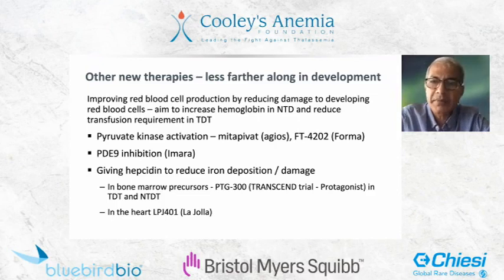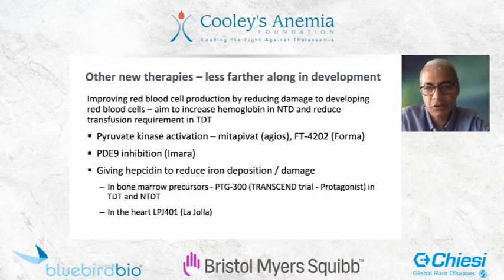The other thing I'll just mention very, very briefly is an agent called hepcidin. Hepcidin is normally made in your body and is responsible for making sure that the iron that you have is kept safe inside storage organs. And in individuals with thalassemia, the hepcidin levels tend to be on the lower side as a function of their iron overload.